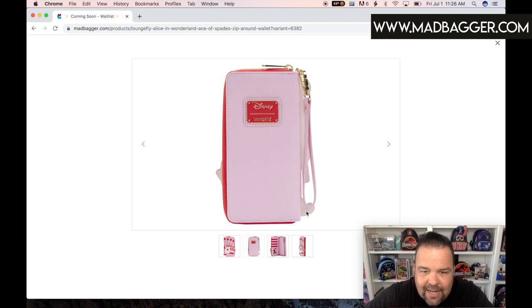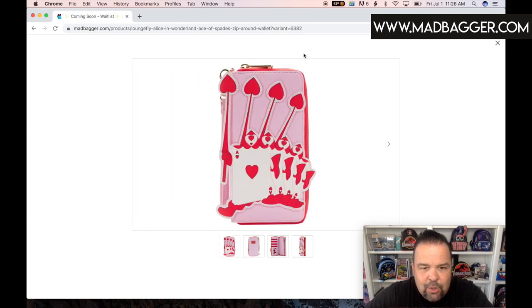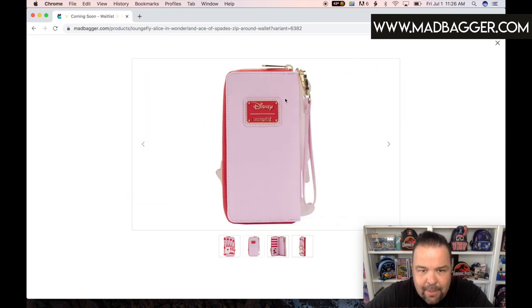If it fits that, then that's kind of cool, because if you want to go out on a night on the town, you don't want to take a backpack or a crossbody purse with you, you have the option of going a little bit lighter, and you have a place to store your phone. So the front of this wallet, it's got the heart cards. Backside is pretty much going to be pink with just the enamel badge.